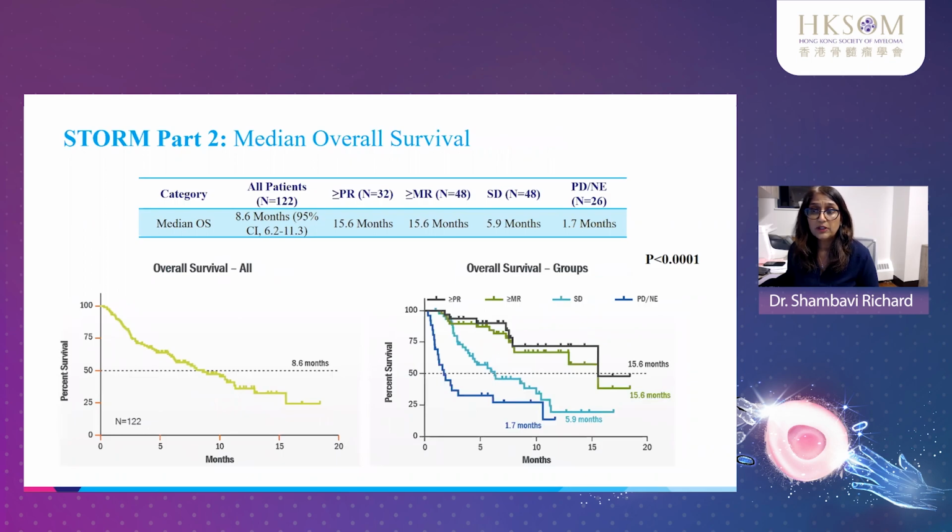Overall survival showed a similar pattern. So median overall survival was 8.6 months for the overall population. But surprisingly, patients who had at least a PR had a similar overall survival as patients who had only a minimal response, with a median overall survival of 15.6 months, compared with a median overall survival of only 1.7 months in patients who progressed or were not evaluable, with a highly significant p-value of less than 0.0001. Patients who had a stable disease also did less well than the overall group, with a median overall survival of 5.9 months.